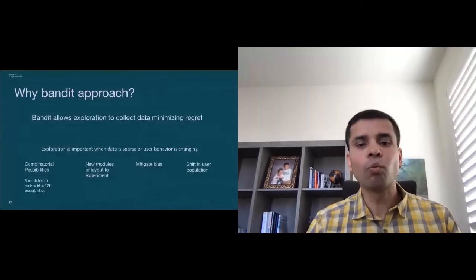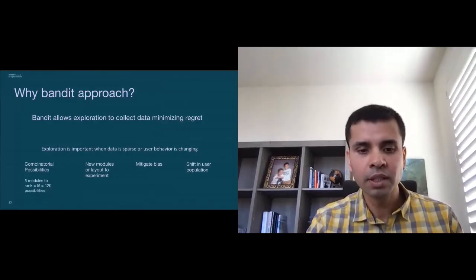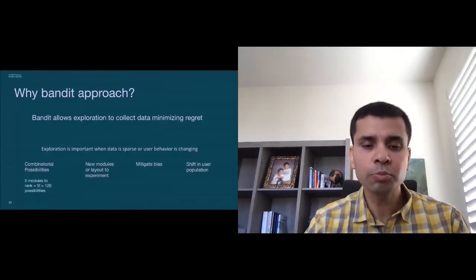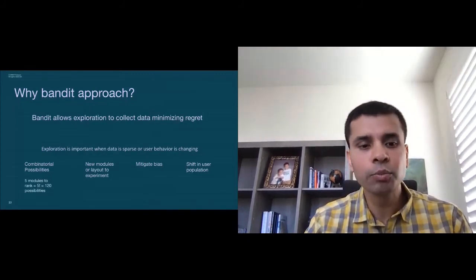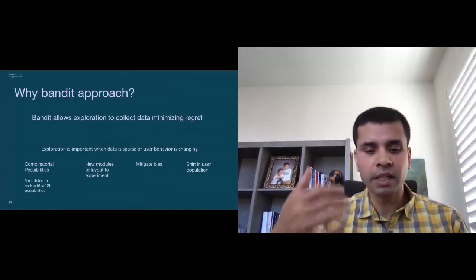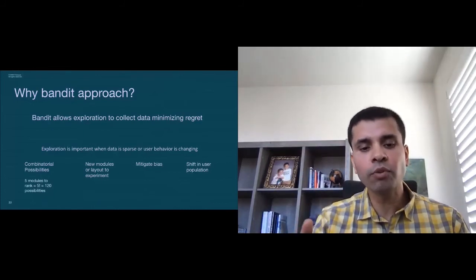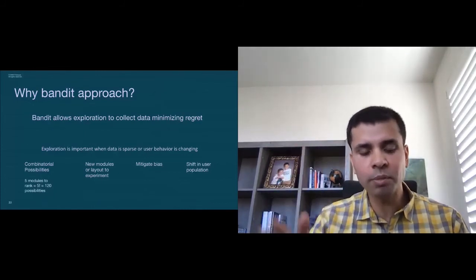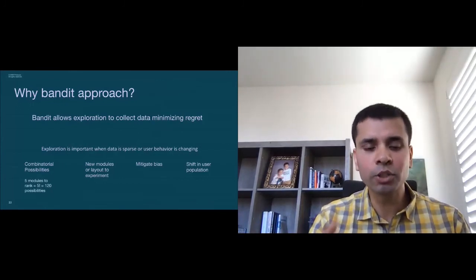But let's talk about why we are using a bandit approach, not just some learning to rank kind of approach. As I mentioned, bandit allows exploration to collect data in a more principled way, minimizing regret. And why do we like to do exploration? Because there are combinatorial possibilities. If you want to rank just 5 modules, there will be factorial 5, or 120, different possible rankings. You might not have data for each of these rankings, so you need to explore and collect data.